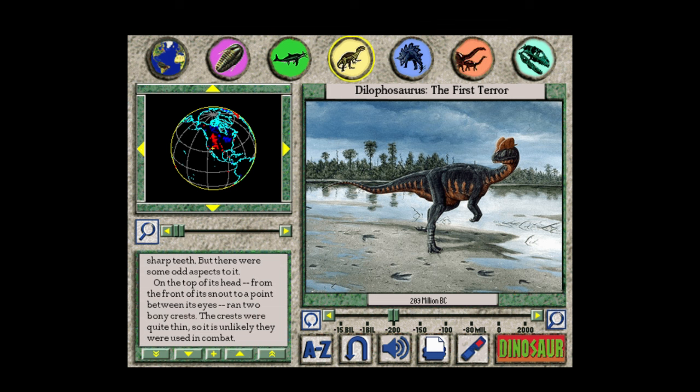On the top of its head, from the front of its snout to a point between its eyes, ran 2 bony crests. The crests were quite thin, so it is unlikely they were used in combat. Scientists don't really know what they were for, but they may have been used as a sexual signal to females, or to make their heads look bigger and frighten other animals. Also, Dilophosaurus' teeth were long and slender, and its jaws were not as strong as other big meat eaters. This has led scientists to think that they may have slashed repeatedly at their prey, rather than killing them with a few bites. Or perhaps they were scavengers.